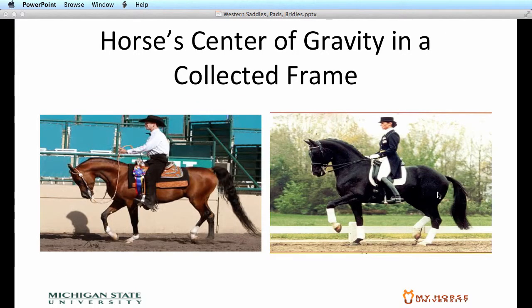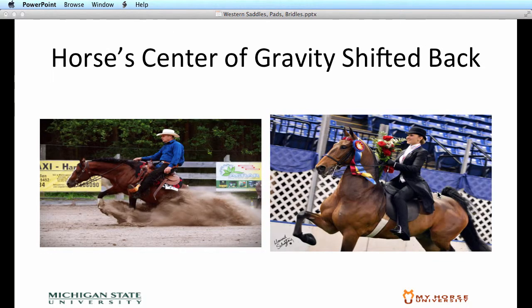Our stock seat saddles, however, are more designed so that the rider can collect up the horse and move the horse back towards its hindquarters, as well as dressage saddles that really focus the rider's energy on engaging the horse's hindquarters as well as front end. In reining, the horse's center of gravity is shifted back, and that's very comparable actually to a saddle seat horse whose front end is engaged and elevated, and the hindquarters are engaged to support and balance the horse.